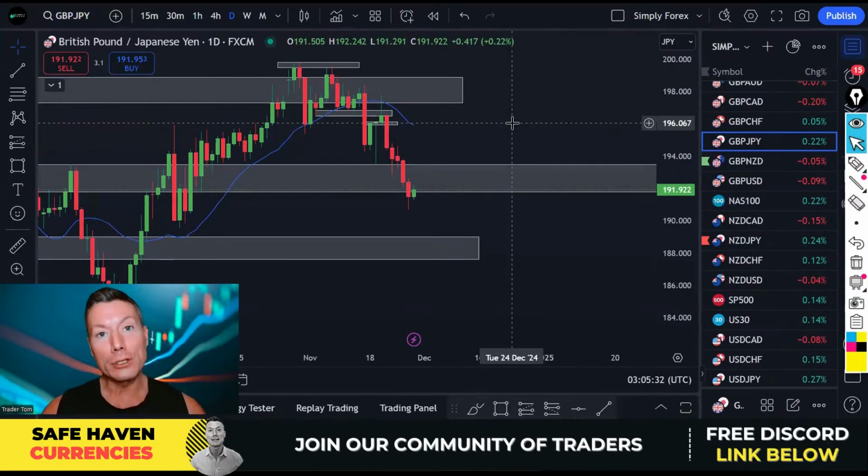Traders, today we're going to focus on a couple of safe haven currencies. We're going to focus on Swiss franc and Japanese yen, and we're going to look at them in detail.